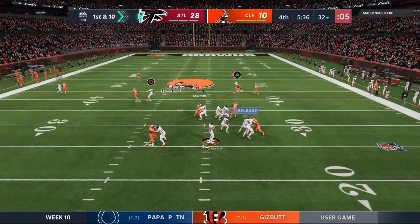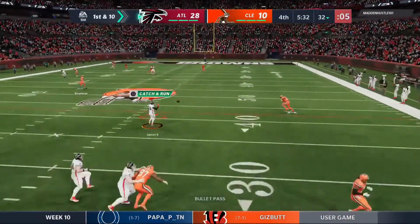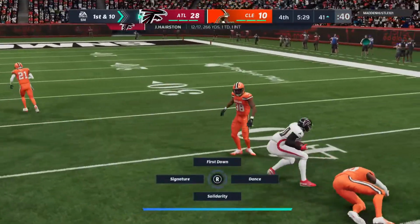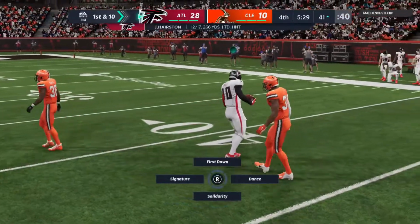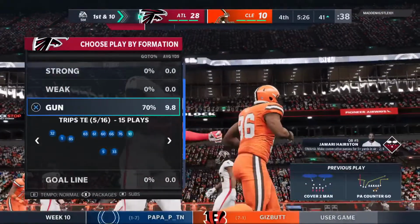Here's a play fake as they set up to throw. Escaping the pressure right. And he's got the hookup here, complete. And he'll have it past midfield almost to the 40 before being taken down. That'll wind up a gain of 27 on the catch and run.